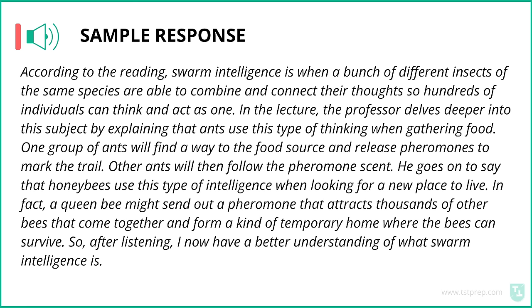He goes on to say that honeybees use this type of intelligence when looking for a new place to live. In fact, a queen bee might send out a pheromone that attracts thousands of other bees that come together and form a kind of temporary home where the bees can survive. So, after listening, I now have a better understanding of what swarm intelligence is.